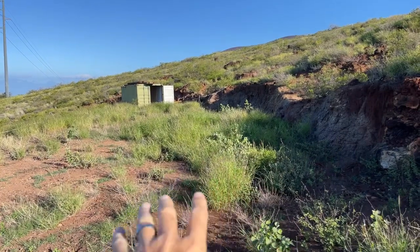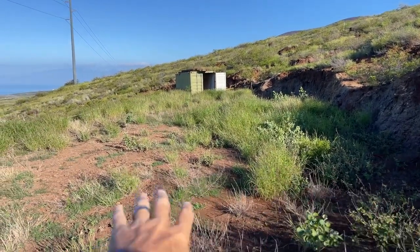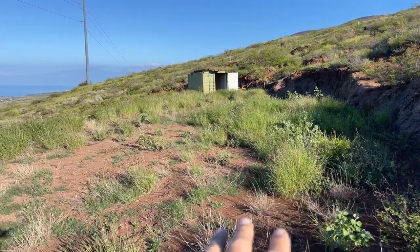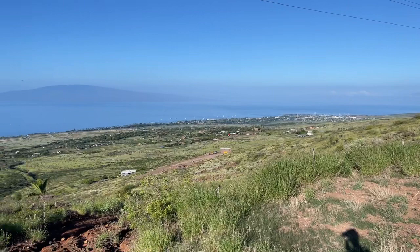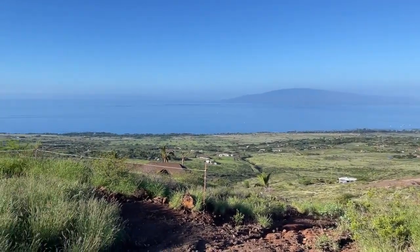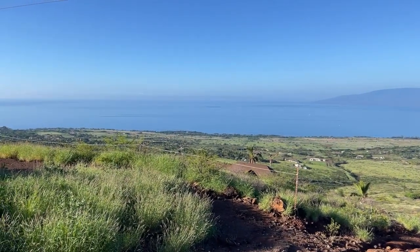So what you could put right here if you wanted to: a yoga studio, an outdoor platform, glamping. You can build farm structures, and you could build more of these platforms. And as you go up, could you imagine having a little glamping platform right there? And this is what you would wake up to in the morning, and you don't see or hear another soul.